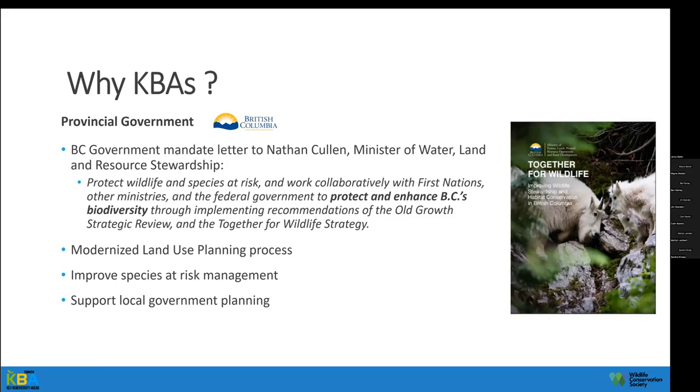Provincially, BC also has a 30 by 30 commitment. Like the federal government, KBAs provide part of the roadmap to reach that goal. The recent mandate letters to Minister of Water, Land and Resource Stewardship in particular highlights the imperative to protect and enhance BC's biodiversity. KBAs will help identify where that is needed most.